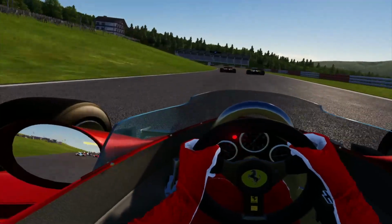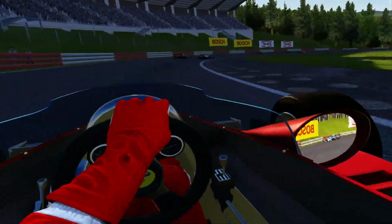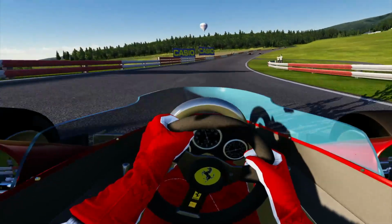Beautiful Styrian mountain range, we're really catching up. Didn't expect that at all. Why are we so fast? Oh, come on. I do go wide at the Bosch curve.